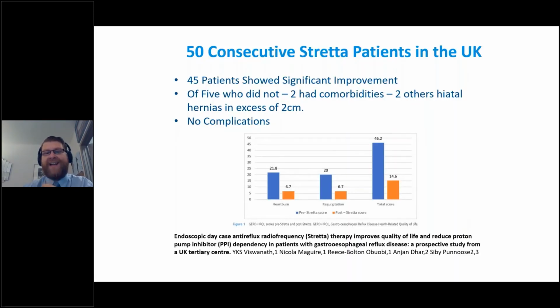So on that note, when we look at the recent highlights, these are two studies that came out more recently. This was 50 consecutive Stretta patients, performed in the UK. We see that 45 of those 50 patients, or 90%, met their tier one criteria for significant improvement. And of the five that did not, two had comorbidities, which is a slightly more complicated patient group that we're never able to guarantee will turn out the way we would like. And two others had hernias in excess of 2 centimeters. No complications were reported over those 50 patients. So this is an example of significant improvement in patient selection, which has led to, of course, significant treatment improvements.